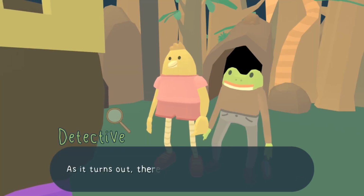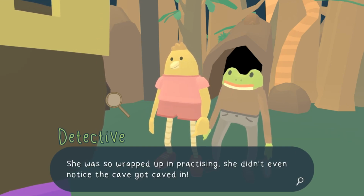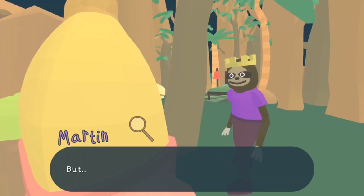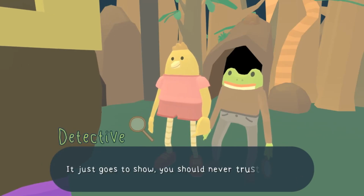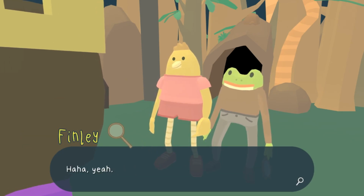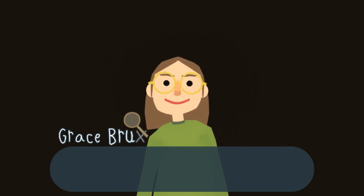Wait a minute. As it turns out, I'm never a ghost. It was Finley in the cave all along. She was so wrapped up in practicing she didn't notice the cave got caved in. The noises from the radio carried out to the surface and sounded super spooky. But my ghost books. I was just sure it was a ghost. No, just me. It just goes to show you should never trust books. True, based detective. Don't always use the internet instead. Yeah, books are, without exception, factually inaccurate. Yep. So true, King. Woof.